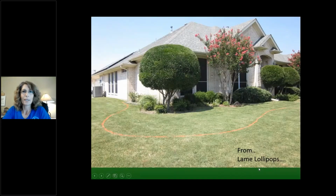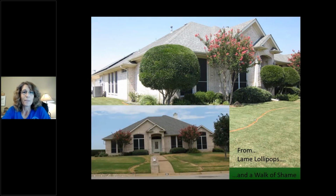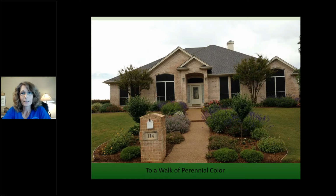So anyway, this is a client in Colleyville, and she had, I'm calling them lame lollipops. We could let those grow out into the natural shape, but they were already too close to the house, so we decided to go ahead and remove those. And you can see again the line of the potential bed right here. And so also we wanted to landscape up the walkway, so you can see the start of that bed right there. And so we created this bed of perennials. So she attracts lots of pollinators and has lots of color when she walks down to get her mail.